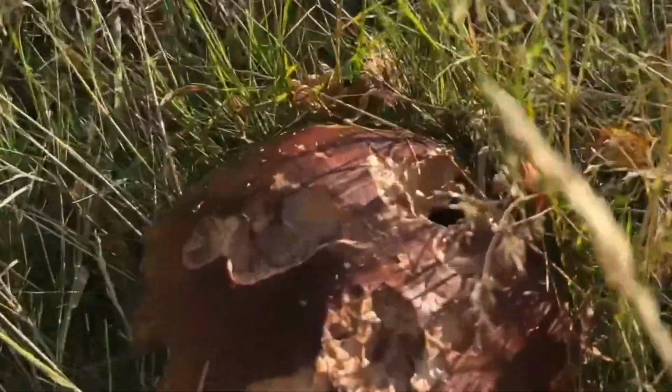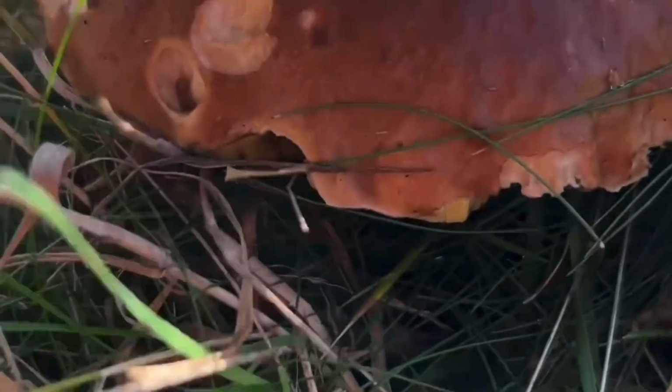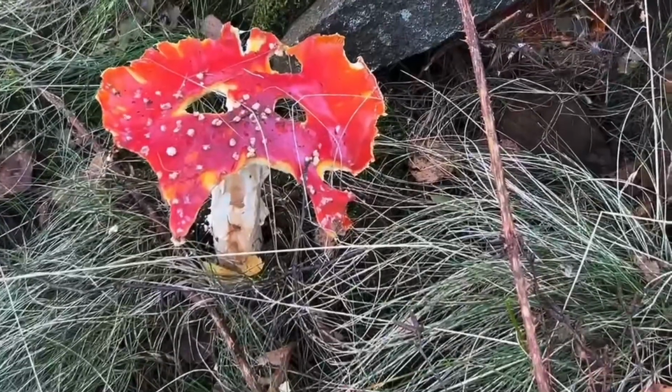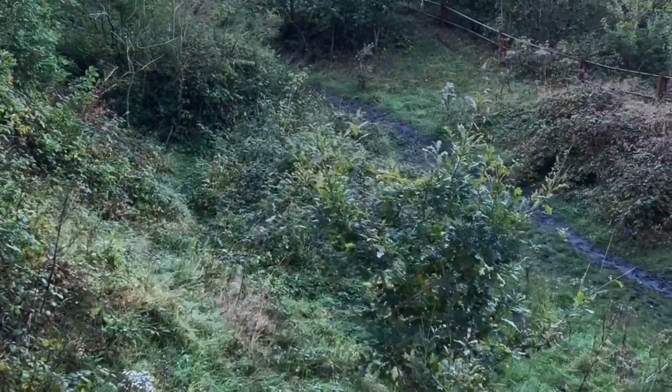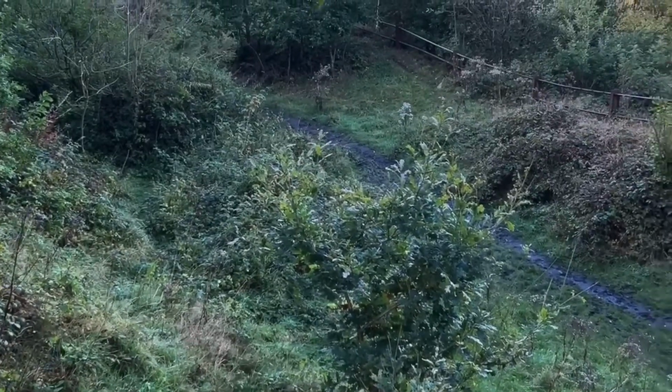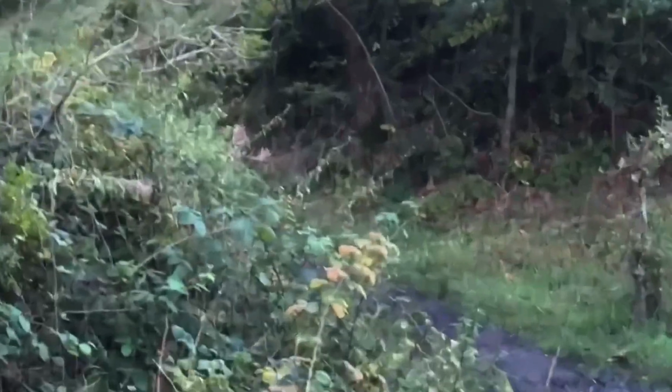Now this one is way too mature to be eaten. It's certainly a soft, very mature one, but I'm just showing you how, find the Fly Agaric and you've got a good chance of finding penny buns. Just to illustrate what I'm trying to say further, there's another Fly Agaric. Now around this particular area here, I can't see any penny buns growing at all at the moment, and even over there I can't see any, but the point I'm making is I know for a fact from previous years I have found penny buns roughly over that kind of area.